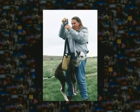status in the communities. This is a graduate student of mine that went down to Chile and spent 6 months down in Chile gathering information on alpacas.